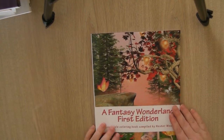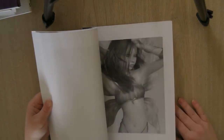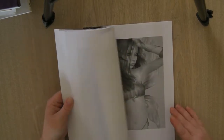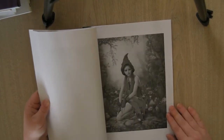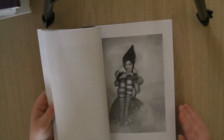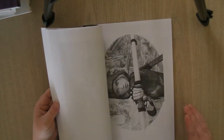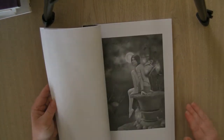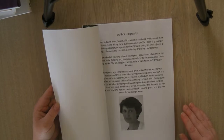And this one is from Amazon, A Fantasy Wonderland, first edition. This one is grayscale. Ooh, I like these. And the thing with Amazon is they don't always give you images of what the inside of the book looks like, so it's just kind of hit and miss. So I tend to buy the books that are not overly expensive. But I love these images, just I have to learn how to do grayscale. Which I really want to learn.